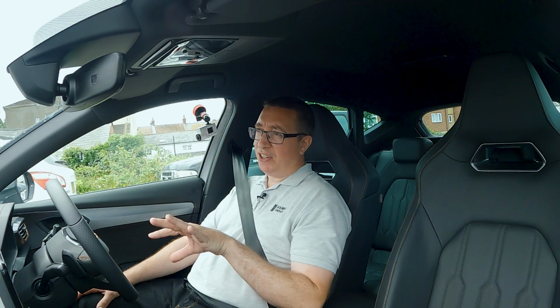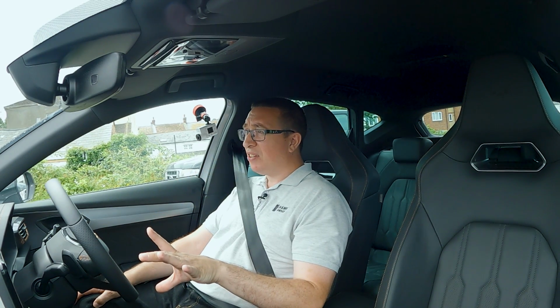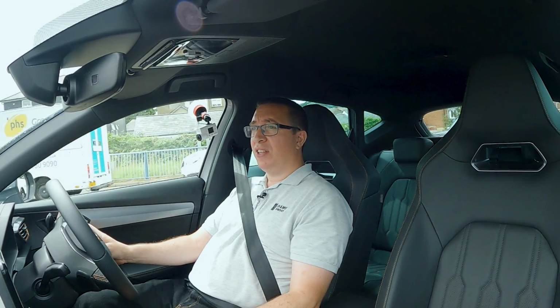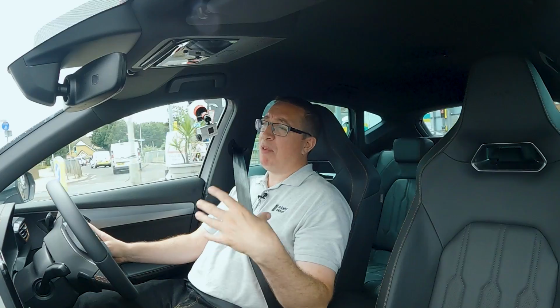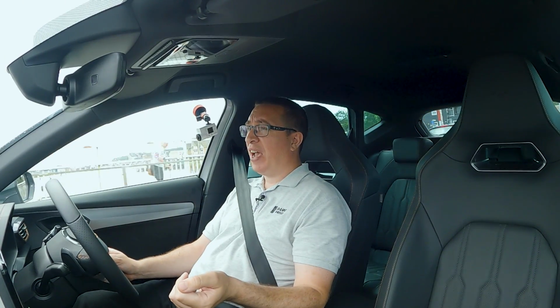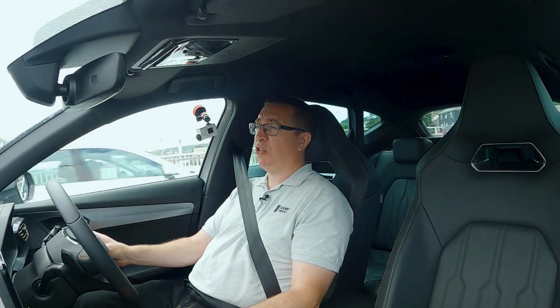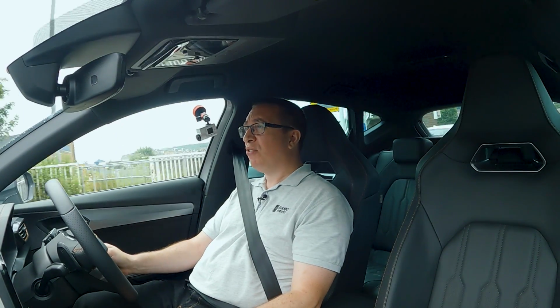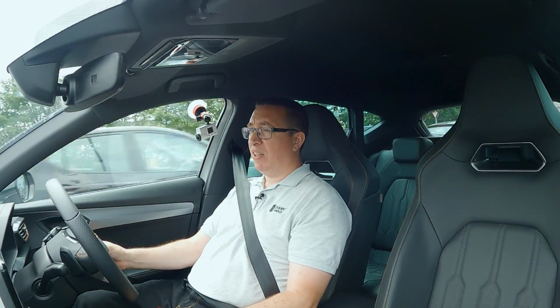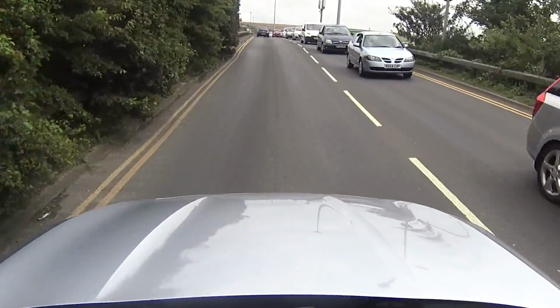There are so many functions that you use on a regular basis that there are better ways of doing it than using the touchscreen. Things that maybe are a bit more complicated, you won't be changing all the time. You can focus on that when you're actually stopped or sitting in some exciting traffic. So that's some of the infotainment system. Not as bad as everyone makes out, really.